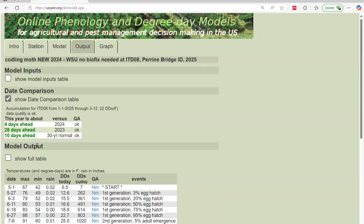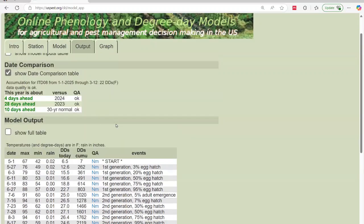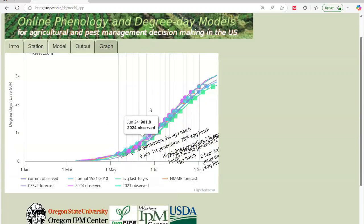So that's actual calendar days, not degree days, but that's based on degree days, right? It's saying, wow, in 2023, we had accumulated way, way less degree days by this time of year. So development is going to be significantly expedited compared to what you saw in 2023. So that's kind of helpful as well. I will admit that I think the table is perhaps the most useful output, but you can see this in graphical format as well.